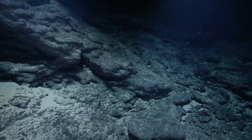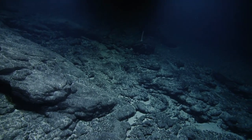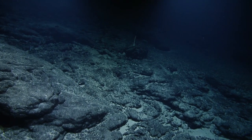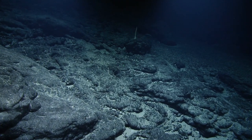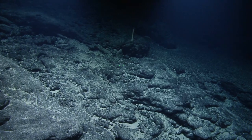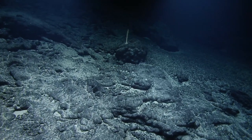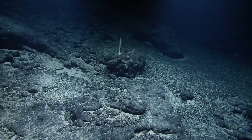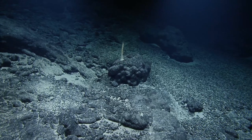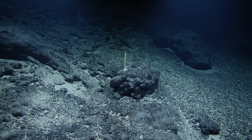I was promised a Dumbo octopus. The gates to Atlantis, and all I got was this dead SpongeBob. Oh, yeah, that's right. Come on. We'll see. It's been 8 minutes on the bottom, folks. These are really cool lava flows, though. You can see layers upon layers. Almost see them oozing still. Is this what they would refer to as pillowy?